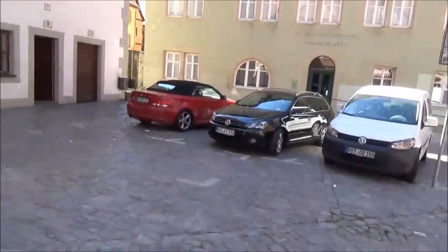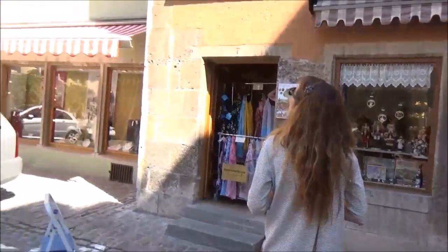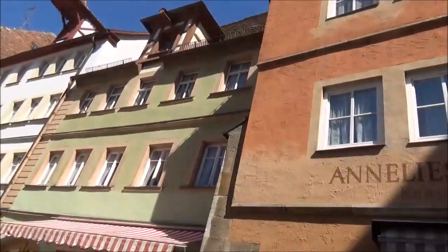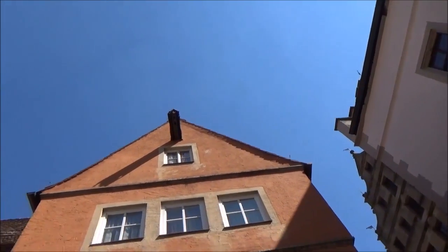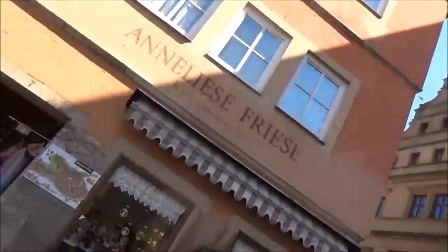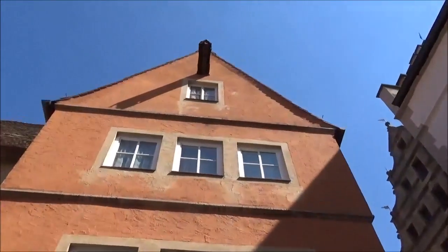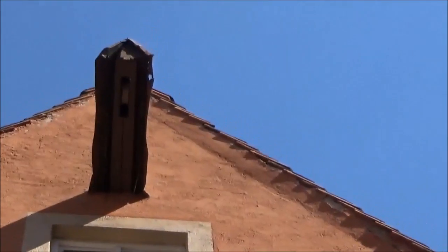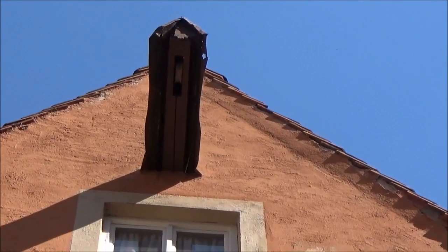And when you take a view to these three houses, a view up to the roof here at the gable end, you see these wooden beams coming out. You see them in each old house in town. These are pulleys, a pulley system. Very important, necessary, because every owner of a house in these days was requested to store a certain quantity of food in his house all year round.